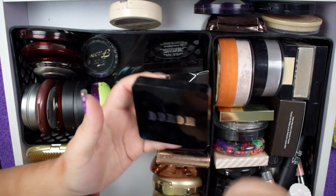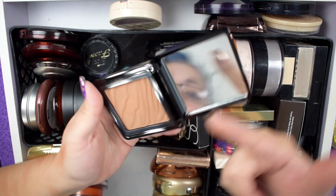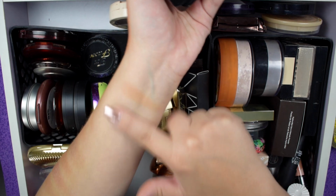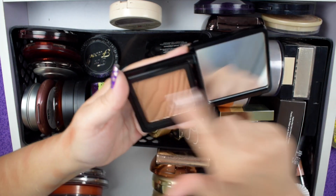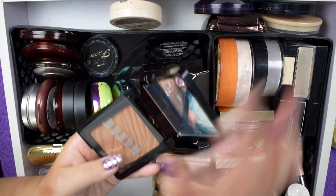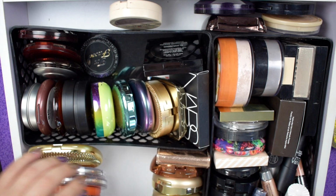I have the Buxom bronzer in Tahiti. This is really pretty, but it's also a little bit on the shimmery side, and it is kind of on the red side. So let me see on like the darker part of my arm. Yeah, it is a little bit on the red side. I don't know. I may keep it and give it a whirl. I'm gonna put it in the pile of bronzers that I want to try.